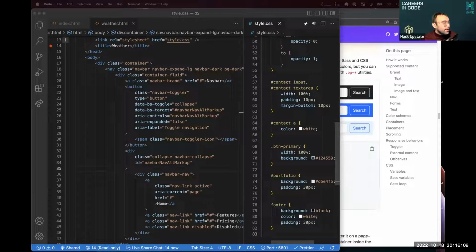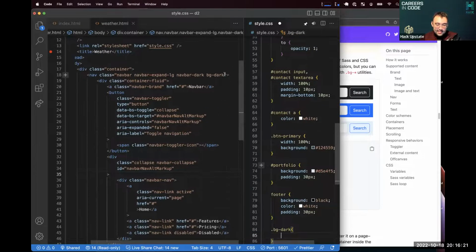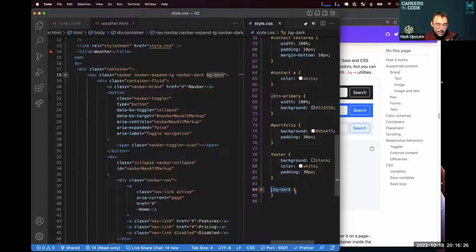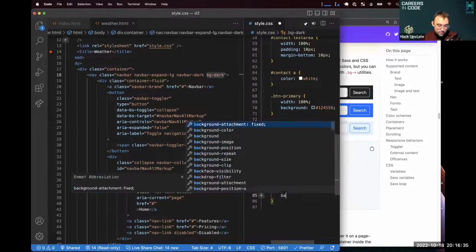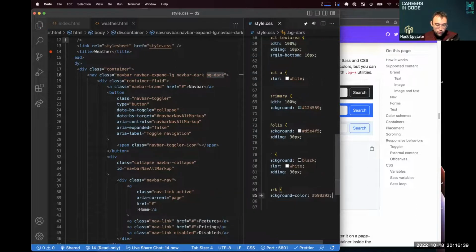I think I'm going to target my nav. I'm going to reference the code I've already written and I'm cheating off of to make sure that I do this right. I'm going to target the BG dark that we just added as a class right here. And of course, I'm using a period here. And I'm going to set my background color to that.